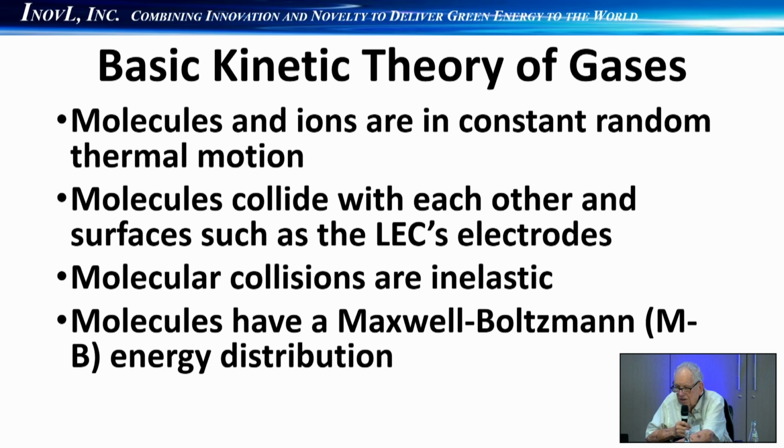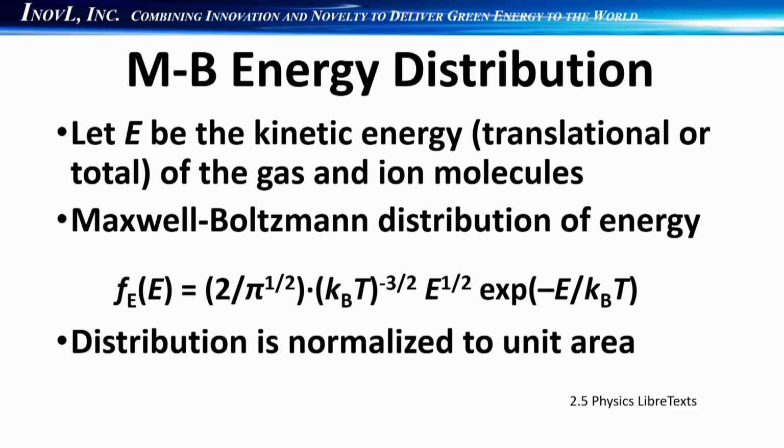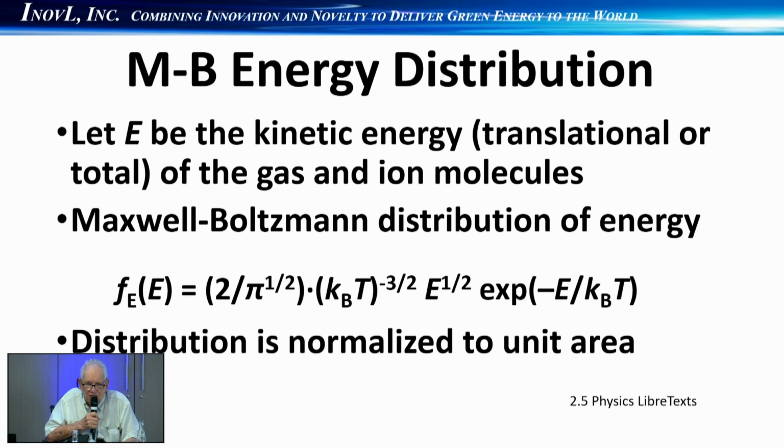Okay, let's look at what that distribution is in the next slide for those who may have forgotten what it is. This is the distribution. We see the exponential on the right, which is the active part. That's the energy divided by the Boltzmann constant times temperature at 300 degrees C. That's approximately 25 millielectron volts on the right. All the rest of the terms there are the ones that are normalizing the equation in order that this have a unit area.